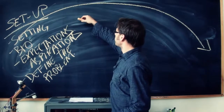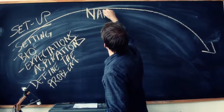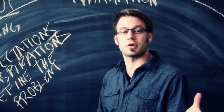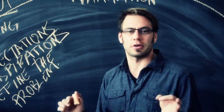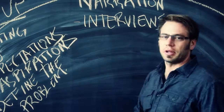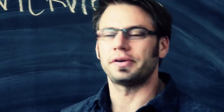Then you get into the middle portion here. This is what we'll call the narration. Telling the story. How do you get from the start to the finish, and what happens? And one integral component to this are the interviews. So interviews are where you sit down with your stars and you understand what they're doing, how they're feeling, and what's going on. And this really forms the backbone of your story.